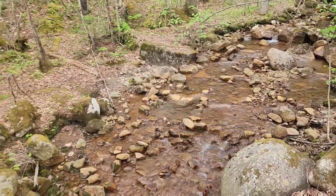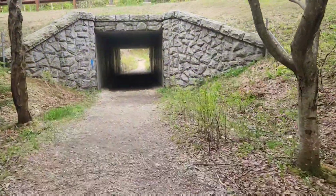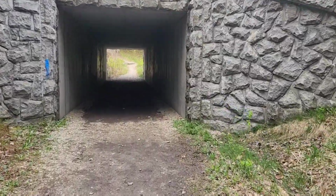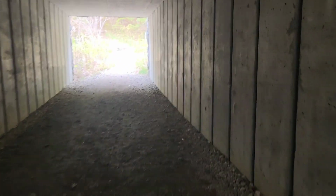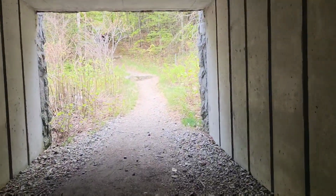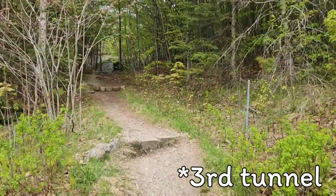Nice and flowing. Here's our second tunnel for the second road. Really appreciate these. Way nicer than trying to cross up top. Oh, yeah, and it's a double lane or split lane highway. So there's our second one up there.